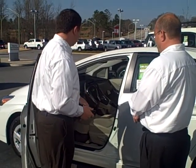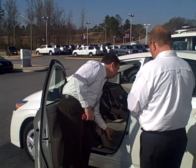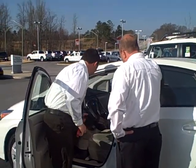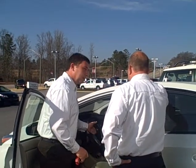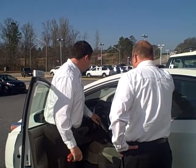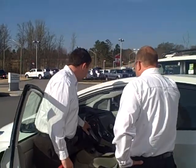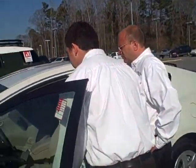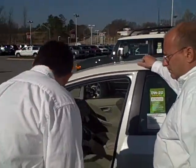Now, in the driver's side here, we've got a height adjustment. I know you and your wife are different sizes, so you can adjust the height there. The steering wheel tilts and telescopes in and out, and you've got your audio controls and your temperature controls right here on the steering wheel. It's really nice. A lot of convenience for you.